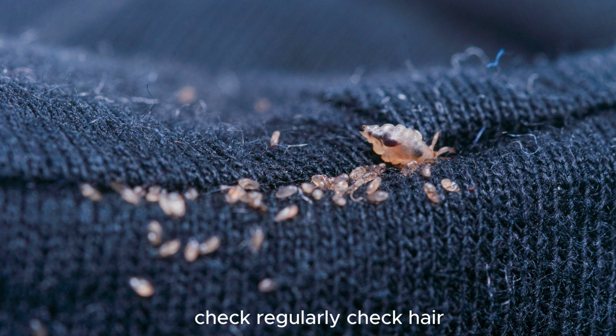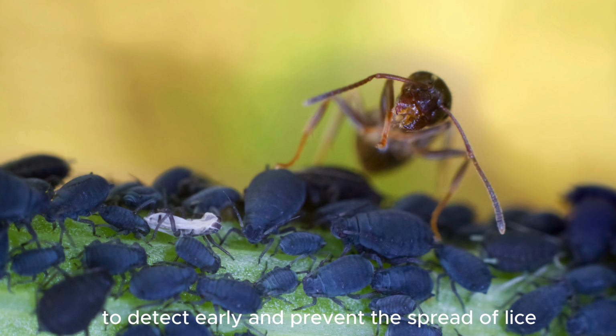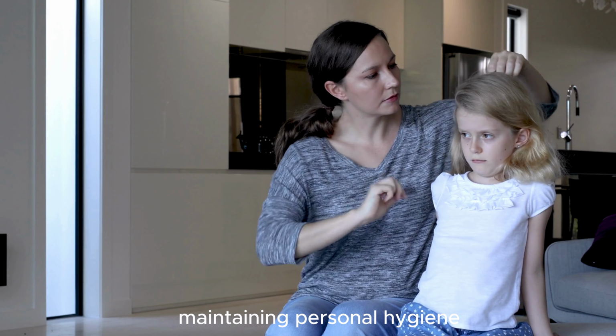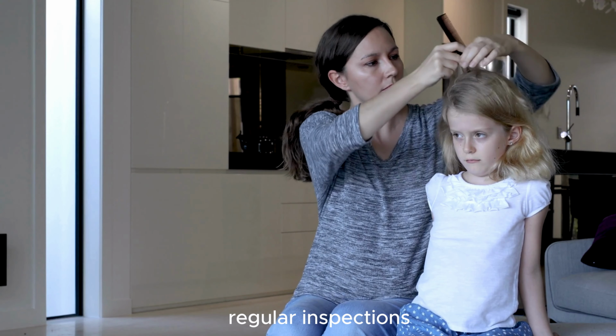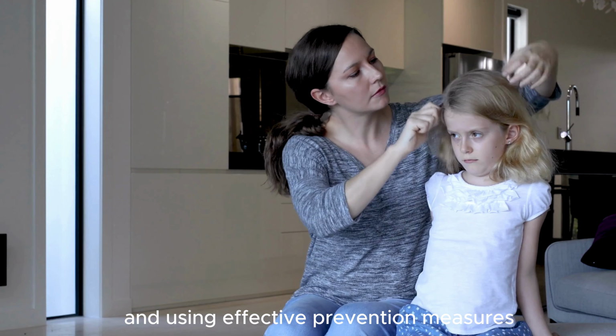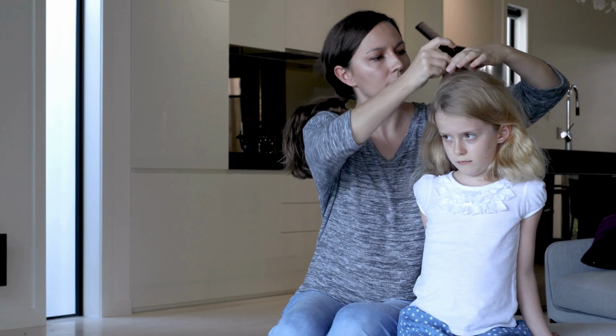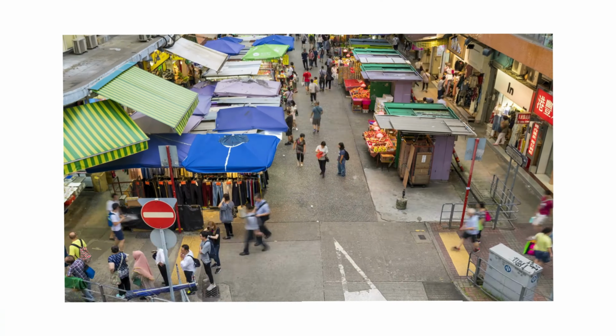Check regularly. Check hair, fur, and clothing regularly to detect early and prevent the spread of lice. Lice not only cause itching and discomfort, but can also transmit dangerous diseases. Maintaining personal hygiene, regular inspections, and using effective prevention measures will help us protect ourselves and our families from the dangers of lice. The next bloodsucker, the flea.